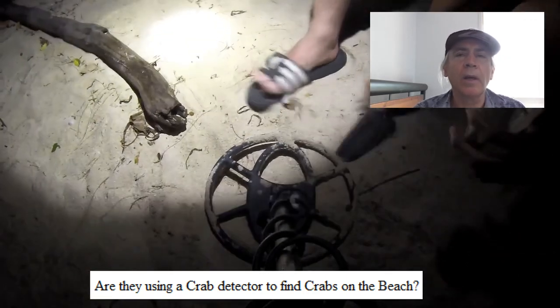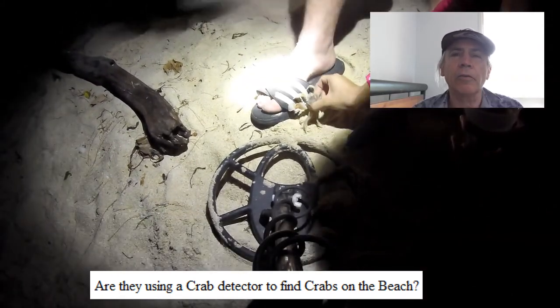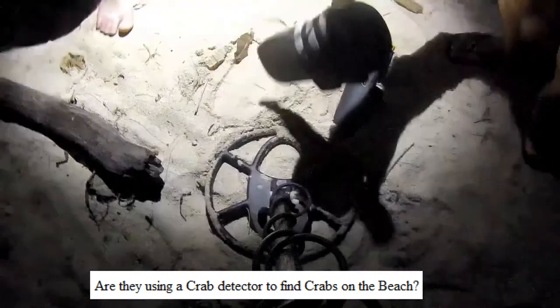Crab detector. No such thing as a crab detector. You're better off just sticking your hands in the hole and pulling them out. Oh, sorry, no, sticks. Put a stick in a hole, crab latches on, pull it out. That's how the natives catch mud crabs.